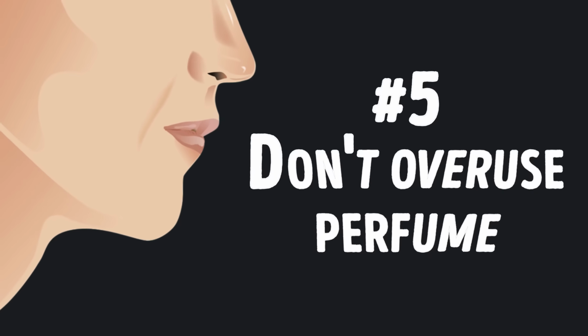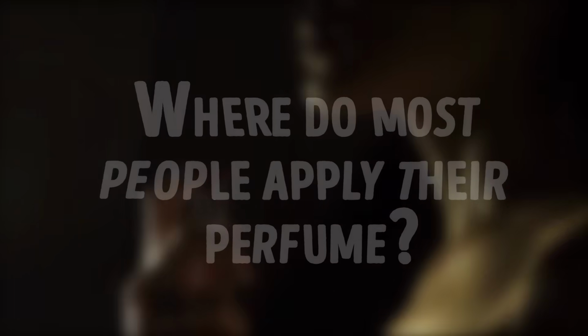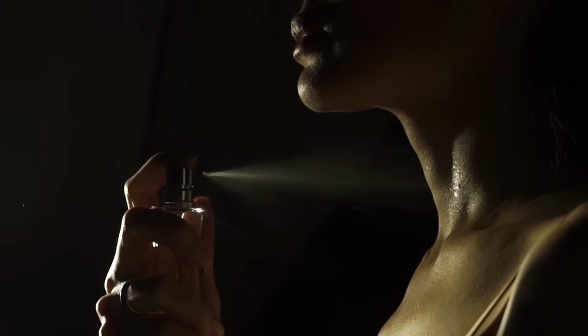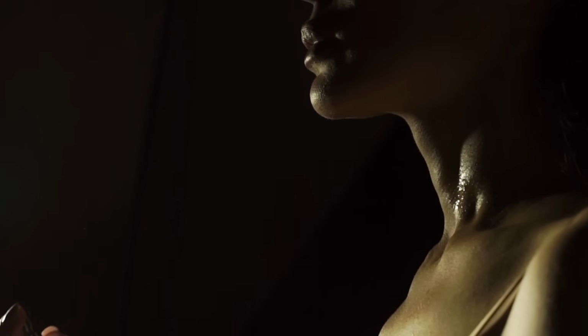Number 5, don't overuse perfume. Where do most people apply their perfume? On their wrists and neck, right? But while we usually put just one drop on our wrists, we can go a little overboard on the neck, spraying that smelly, good stuff all over in hopes that the scent stays with us for as long as possible.